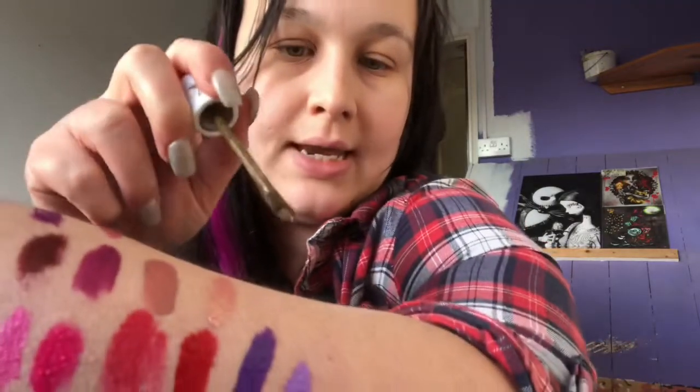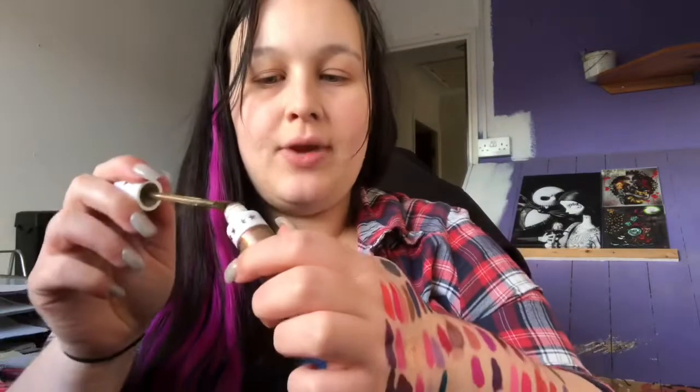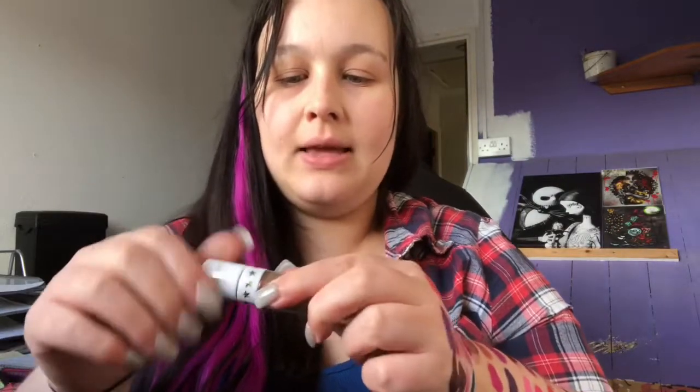Then we have his latest Christmas collection, and we have Karma, which is like a khaki, greeny colour. I'll just put that there. I found this a little bit streaky. People say put two or three coats on, but I found it a bit streaky, but it is pretty. Then we have Can't Relate, which is like a nude.